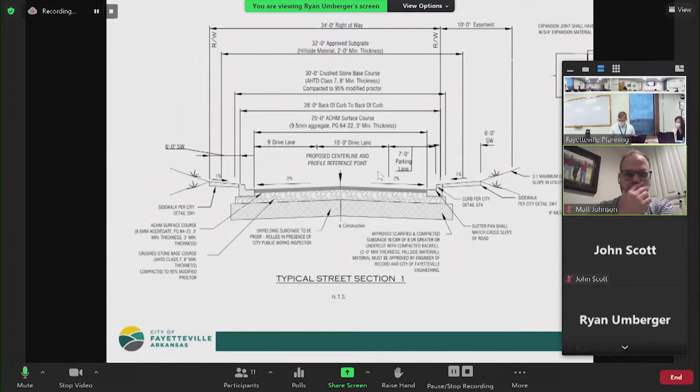We do have, and then also just infrastructure outside of the right-of-way, including any alleys, shall be owned and maintained by the property owners association, and that's in line with the conditions in the conditional use permit.